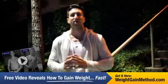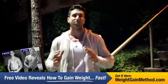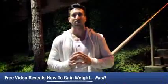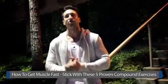I see so many skinny guys go to the gym and make the mistake of working their smaller muscle groups, like their biceps and their calves, and not focusing on the larger compound movements. So today I want to get right into it, the 5 best compound muscle building exercises. Let's get right into it, guys.